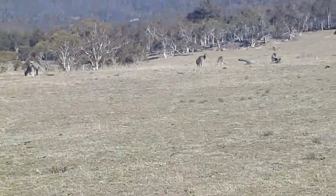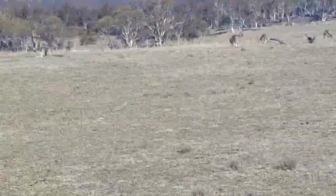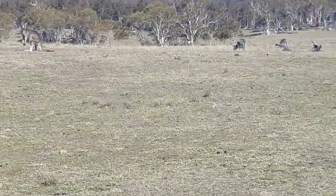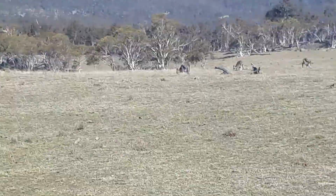There's kangaroos everywhere. Oh my god, I had no idea. Honestly, look how short all the grass is. I would reckon, as a land manager, that there's too many of them. That's a very controversial thing, getting rid of kangaroos in Canberra.